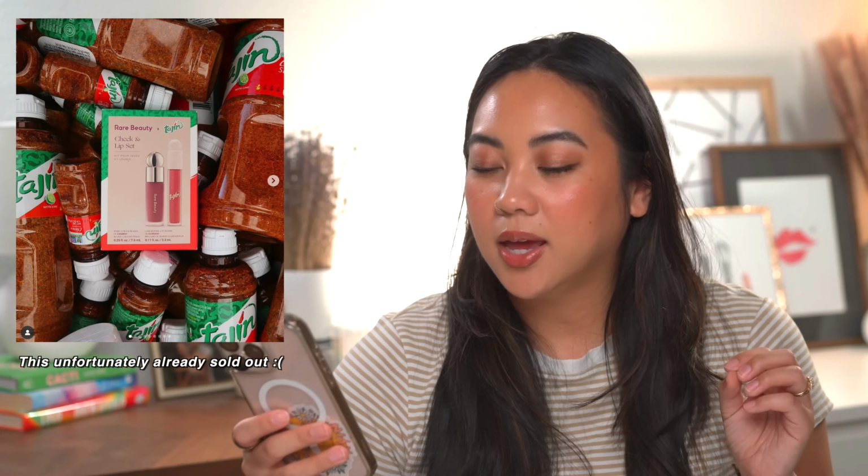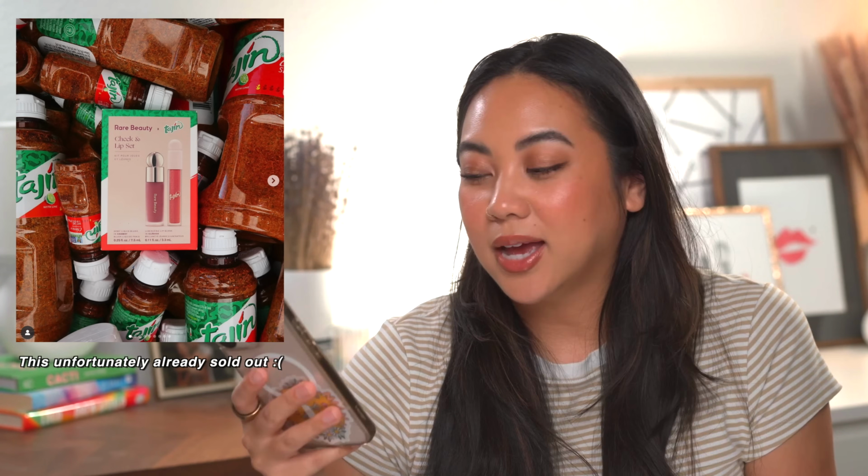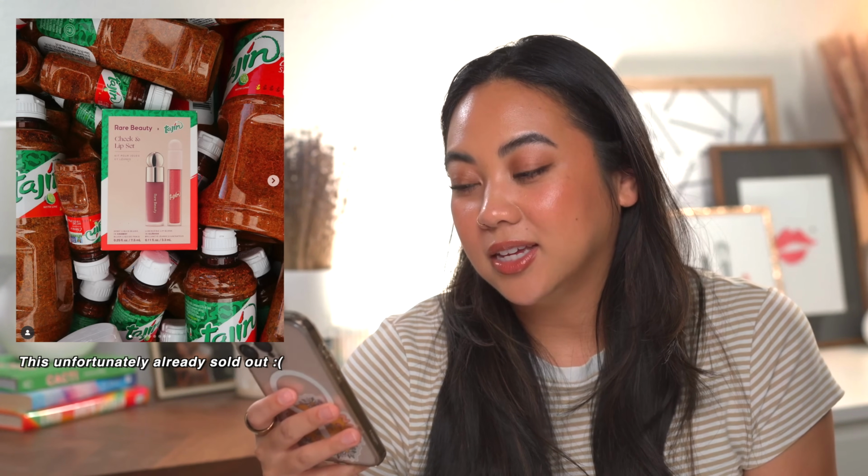I thought that was such a cute touch. Rare Beauty is coming out with a Tajin collection, a Rare Beauty liquid blush. It's a limited edition one, as well as a lip gloss. I think that this is fun. I'm not gonna lie, I think it's really pretty.